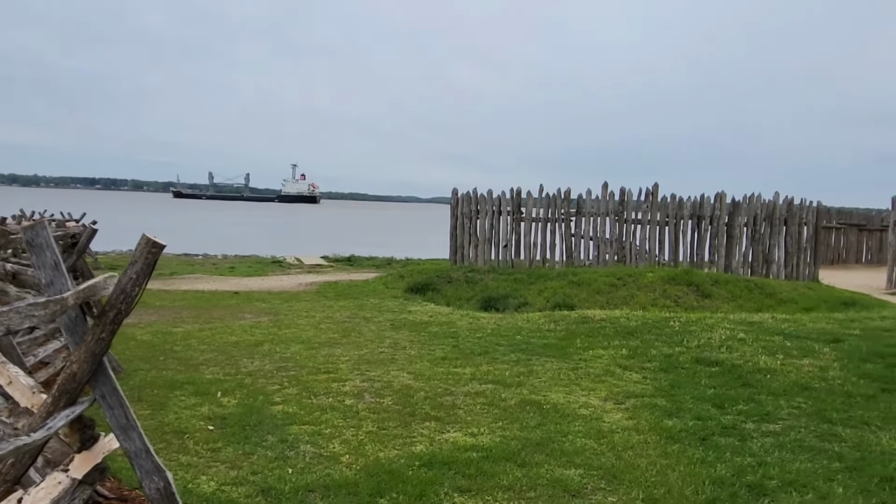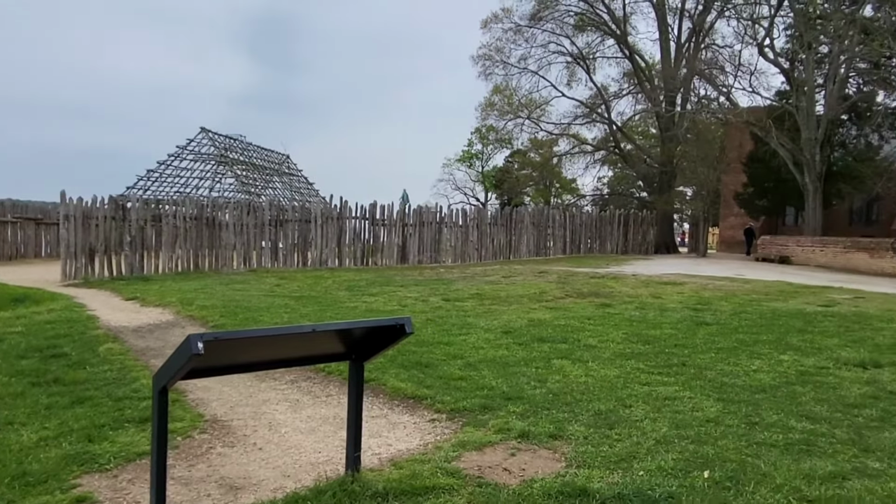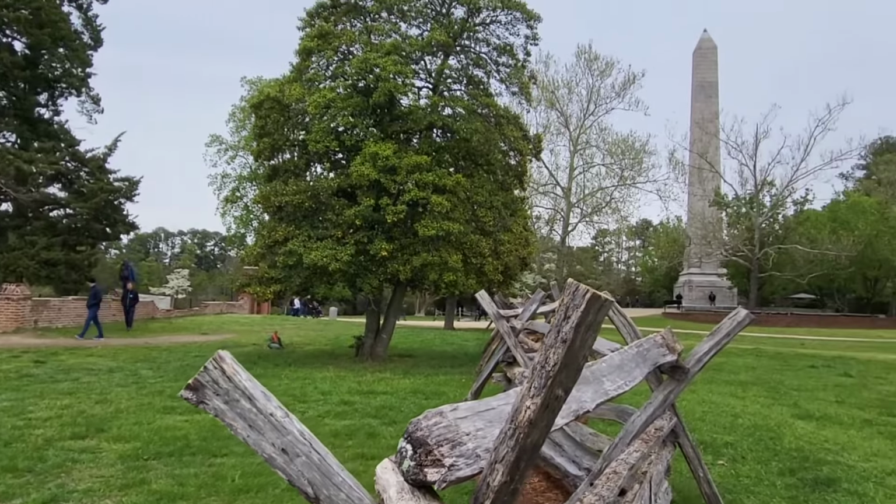That's all from Jamestown. We're gonna hit the Colonial Parkway that will bring us to the next site of our history tour.